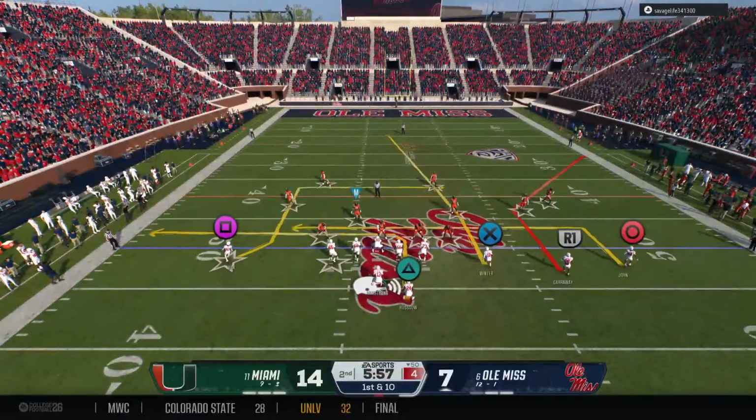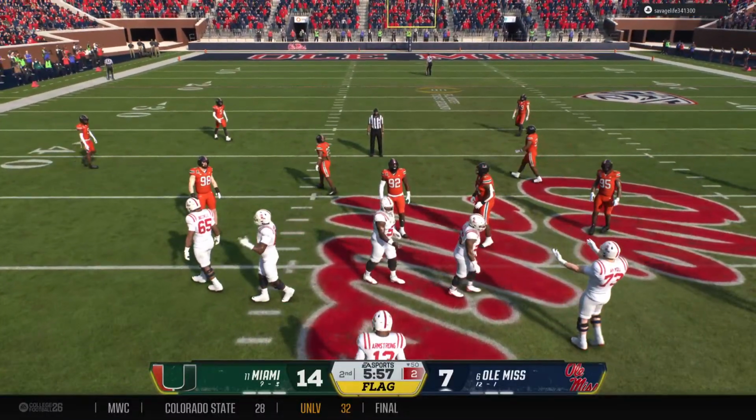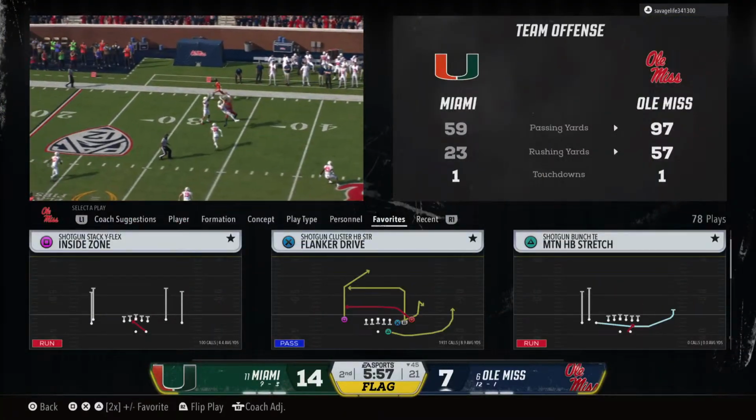And the Rebels offense is back out on the field. The last possession was just old school power football. Let's see if they can keep that going here. Pretty easy call for the head coach. He will accept that penalty, of course.